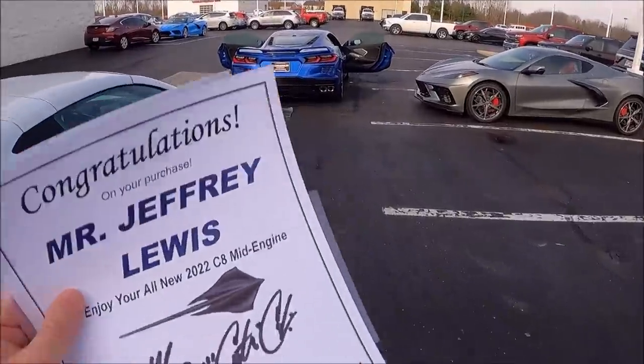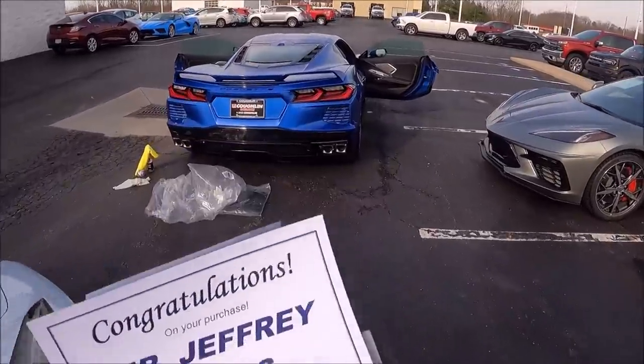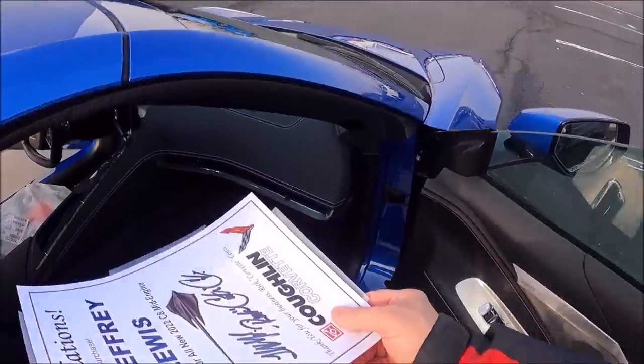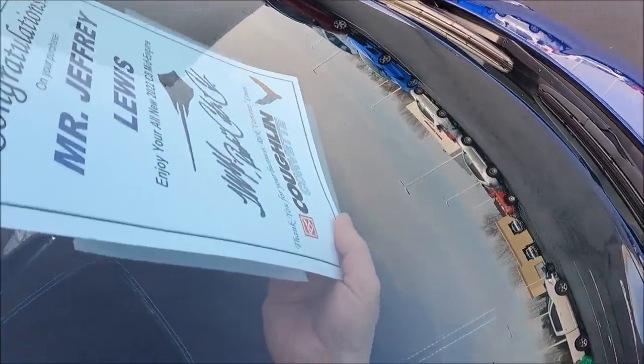I actually did ship one without the sign, and then I overnighted it to the guy and said, hey, I'm really sorry. Your sign wasn't on the car when it came off the truck. He laughed, he thought it was cool.